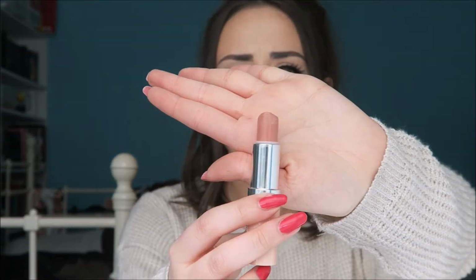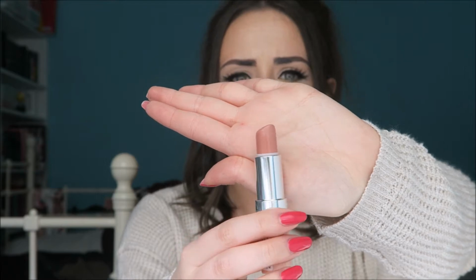So my next favourite is a lipstick. This is the Rimmel London Kate Moss lipstick in the shade number 42. This is a gorgeous nude pink. I'll just show you. You can see how much I've used of it. That is it rolled up fully. I love this lipstick so much. It is my go-to nude lipstick.